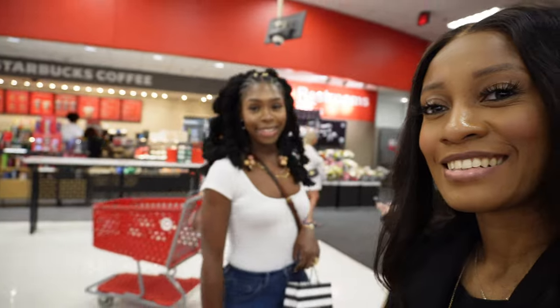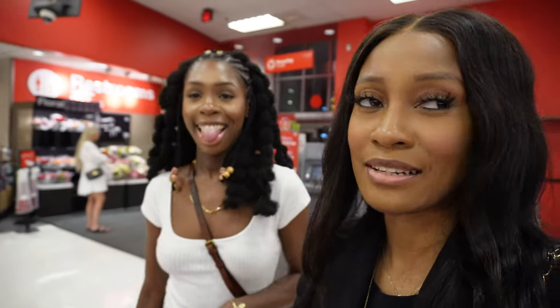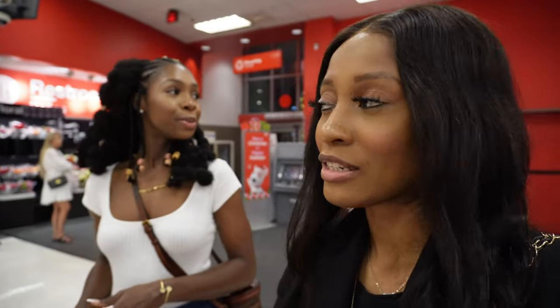Target. It's Tarjay. We just left the design district, so we're just walking around, as you saw. It's just cute. But now we are on the hunt for, well, I gotta get some frozen fruit. I would have gotten it yesterday, which you would have seen in my previous vlog, because I discovered that we do have a blender. So now I gotta get some frozen fruit.